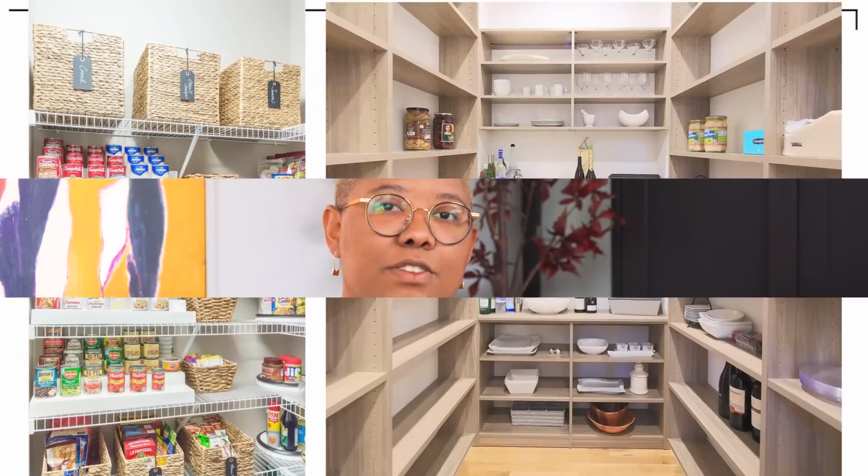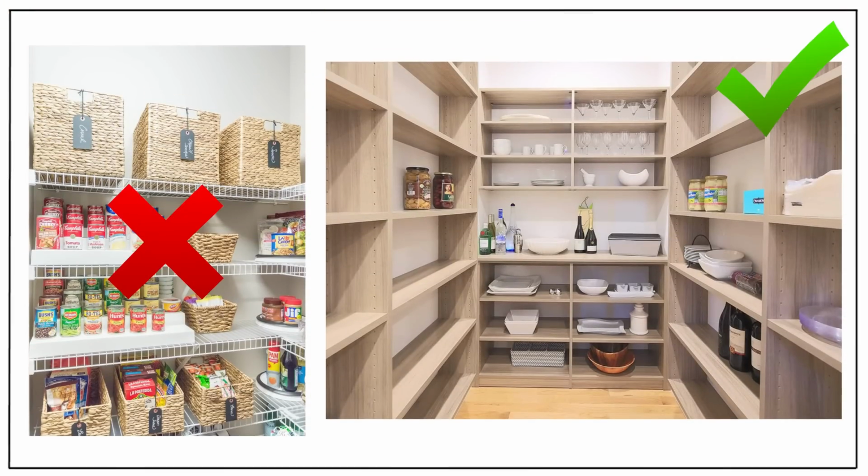So this will actually save you money to not go with the wire shelves and instead go with wooden shelves or plastic shelves or just really any shelf that is nice and level and doesn't have grooves in it. This is what's best because the food items, the decorative items, whatever you're storing, those items will stay nice and flat and still, and they won't move about quite as much.